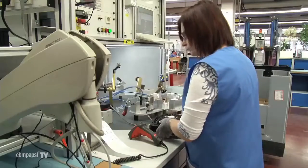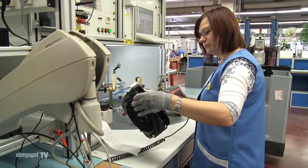Of course, it's important to us to have someone at our side who works with us to implement ideas, who's able to think innovatively, who contributes innovations to us in development. But you can't rest on the laurels of success.